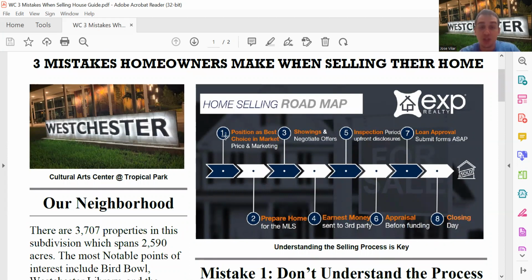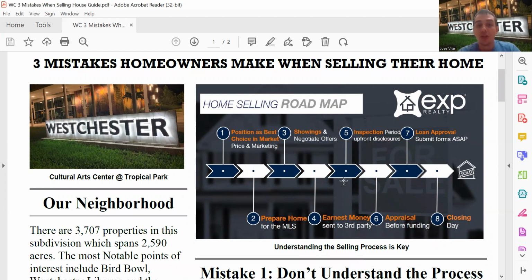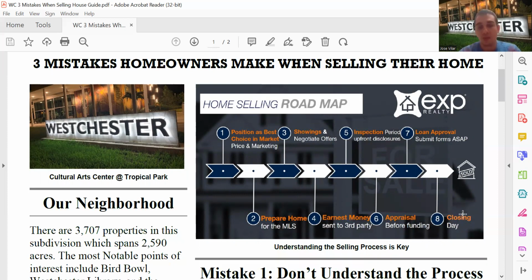So you want to position your home, right? Then you want to prepare the home. Now we're going to start working towards negotiating the showings and all that. Once we sign a contract, there's an earnest money deposit that comes in, and usually within 3 days that money needs to be sent into a third-party escrow account. Then we go into the inspection period. Then the price is justified with an appraisal. Then the financing gets approved, and you can close remotely, in person, however you choose to do so.